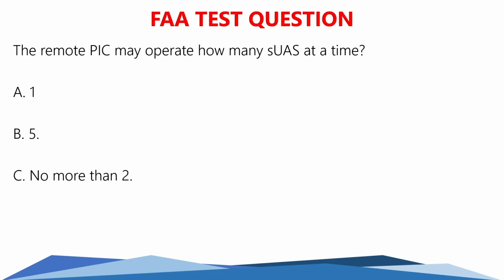The remote PIC may operate how many SUAS at a time? Is it 1, 5, or no more than 2? All right, let's go ahead and take a look at it. Great job, everyone. 92% of the class with the correct answer. So the correct answer, as we said before, is 1. So you can't operate any more than 1.